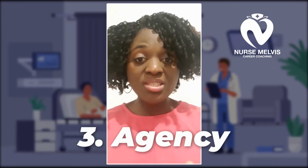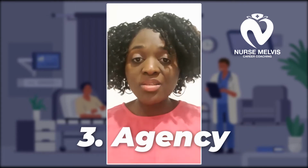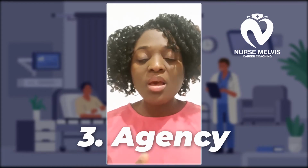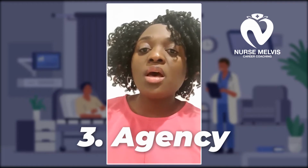And then also some people just do agency. With agency, obviously you can't work in your trust, you've got to work elsewhere. So it's a different dynamic, so I won't get too much into that today. But as far as NHS staff are concerned, most people tend to do bank as the main one.